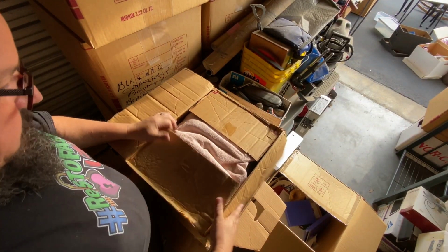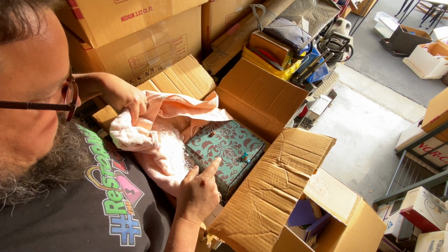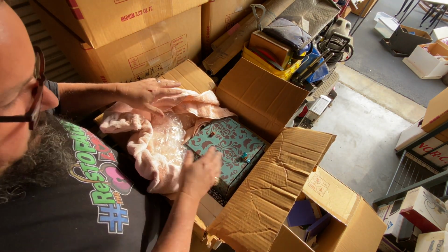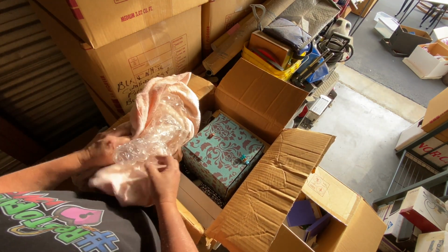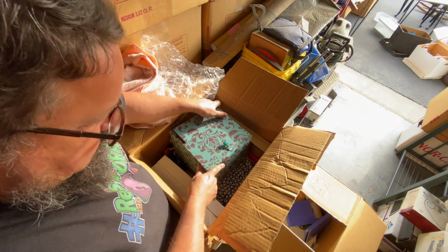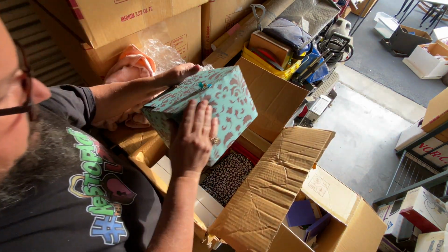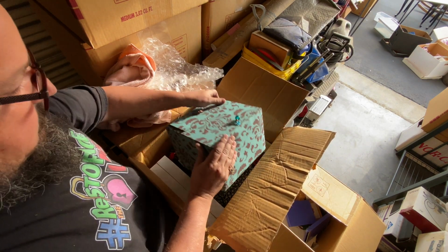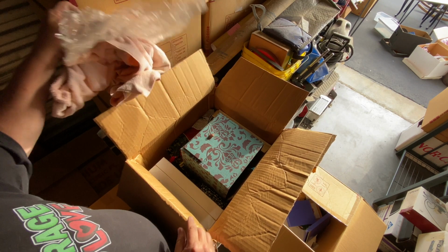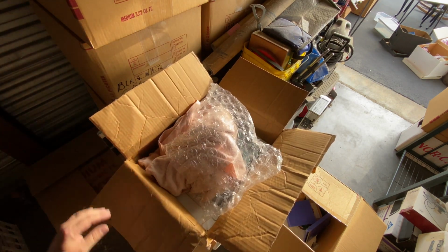Okay, another box. Let's go into this. See what we got. That's a jewelry box, right? Okay. Oh boy. Oh my goodness, look at this. I see a jewelry box. There's stuff in it. And I see a bunch of other boxes here too. I'm gonna have to do this out on the table. I don't wanna drop any jewelry over here. I don't wanna lose anything good.